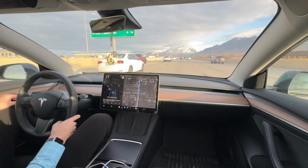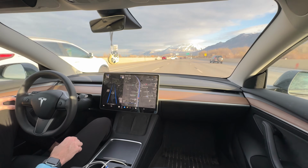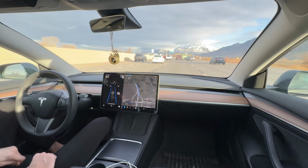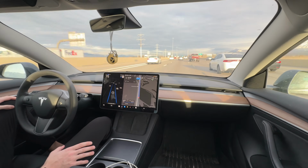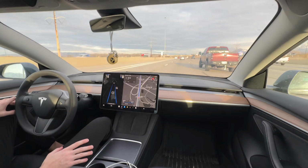Now, just right off the bat, this car is going to be much better and much more expensive than a 2006 Honda Accord. Yes, that's what I drove before. That's what I was upgrading to. If you get a very old, very cheap car, it is going to be more affordable than a Tesla. Literally no one is arguing that.